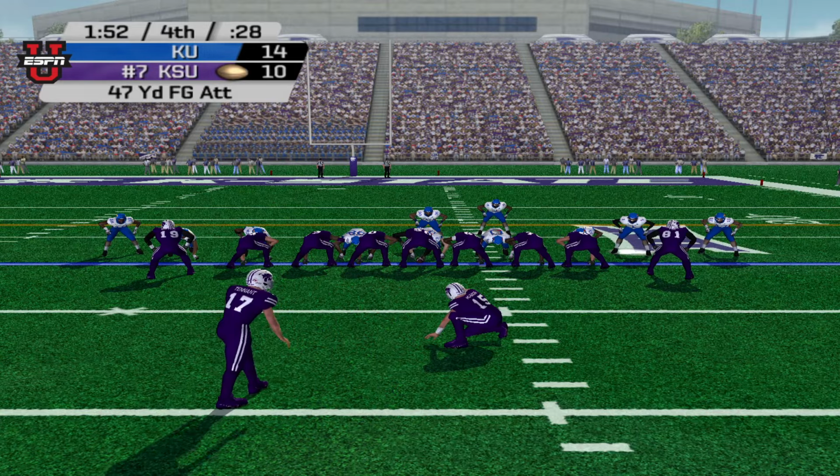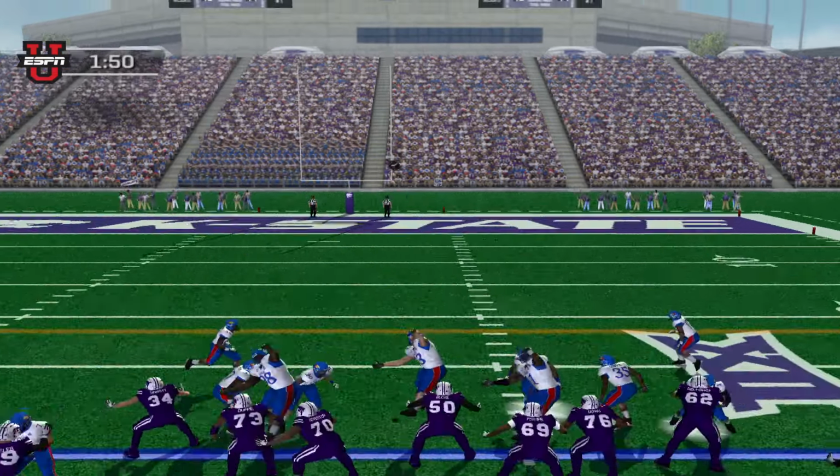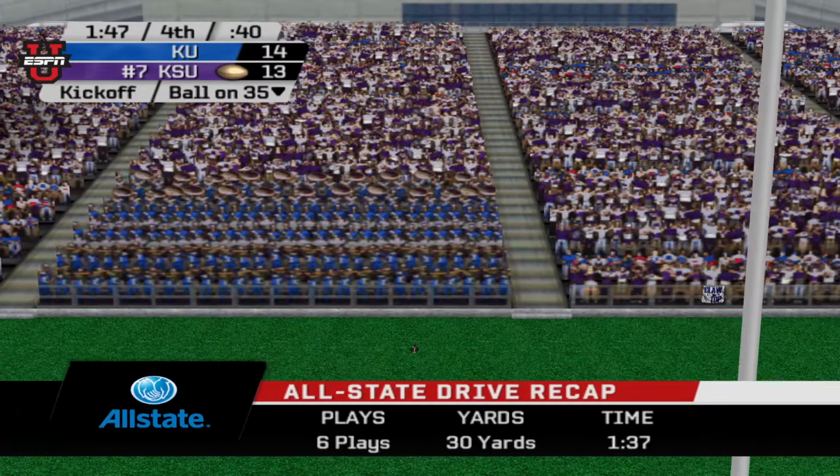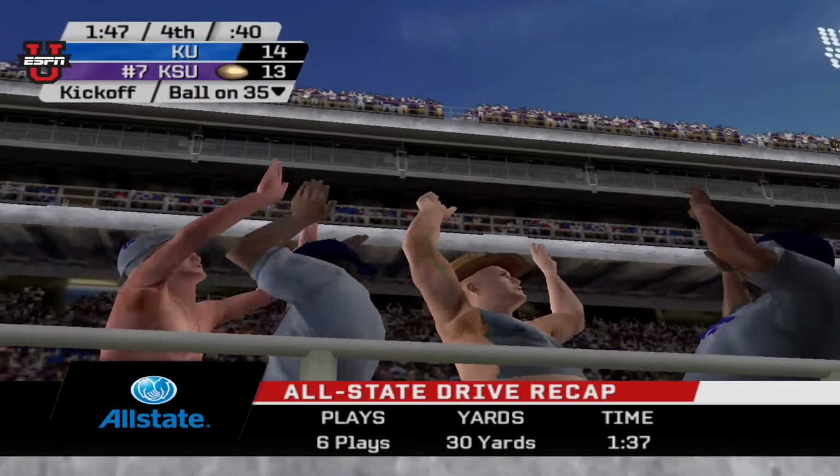Number 17 comes in to kick the field goal, and he's going to have to get a leg into this one. The kick is up, and it's right down the middle. Let him take a glance down the Pontiac Drive somewhere.